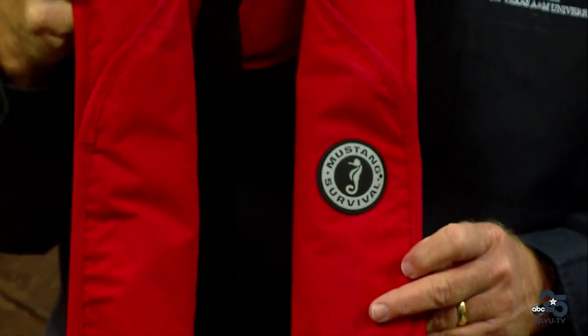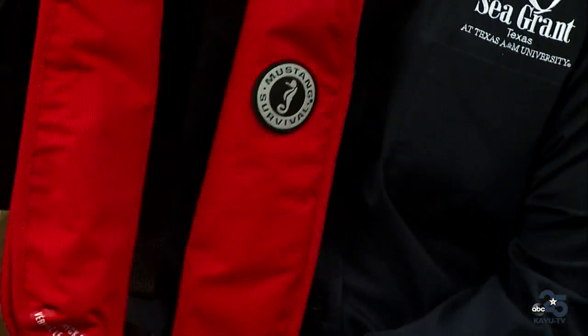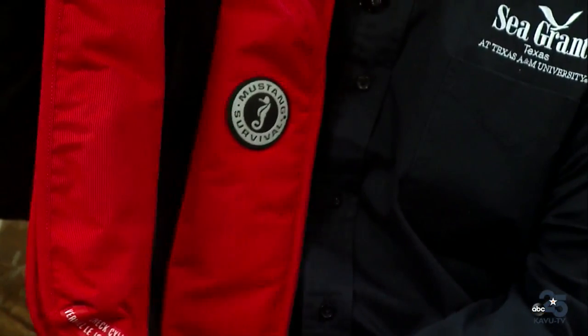So what's the difference? These are inflatable life jackets, and a lot of the adults will wear these. In order to be legal, you have to be at least 16 years old to wear one of these. The beauty of them is it's a lot cooler in the South Texas heat, and it will float an adult.